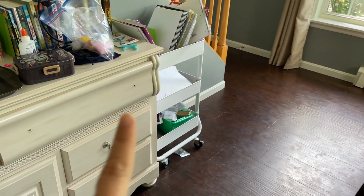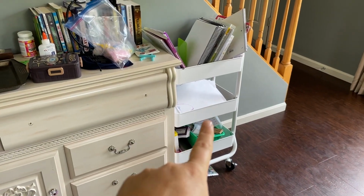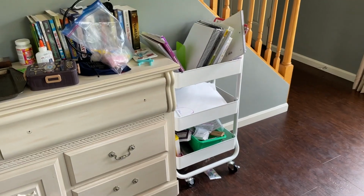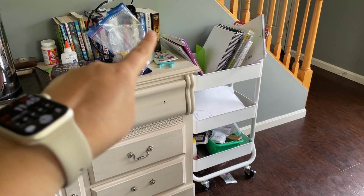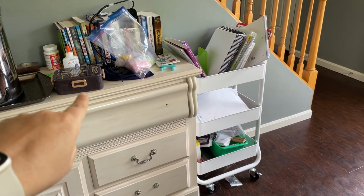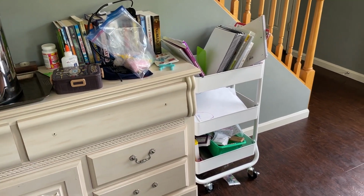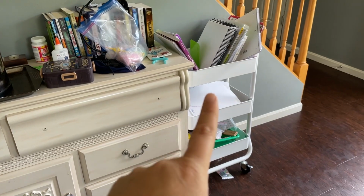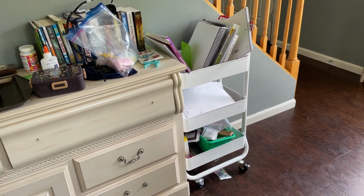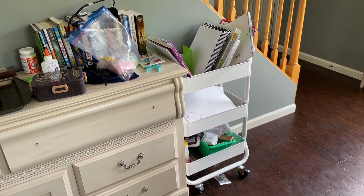It should be over here in this cart, but I have not organized my cart for the first term yet. We still have summer stuff on the top, and then all of the summer readers and some craft stuff as well, and a Zelda lunchbox at the moment. Our summer readers are in the back there, and then we have most of our summer stuff here. I have not updated my cart yet for the new homeschool year. That will probably be closer to the first week in August that I do that.